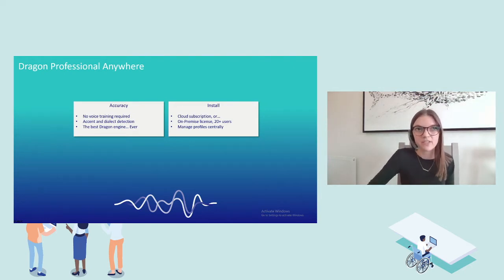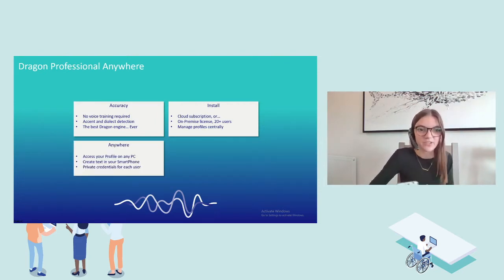And if you're familiar with something like Dragon Professional Group or Dragon Professional Individual, they can require like 16 gig of memory on your PC. And I've got them written down here. The DPA installer is 176 kilobytes. So you think of that versus 16 gig, it's kind of a no-brainer. And then, like I say, it's an anywhere product. You can use it anywhere, access it on any PC where you have this software. You can even create the text on your smartphone, whether it's iOS or Android. You can access those auto texts anywhere, and each user will have a username and password. So there's no going back over someone else's voice profile in error.